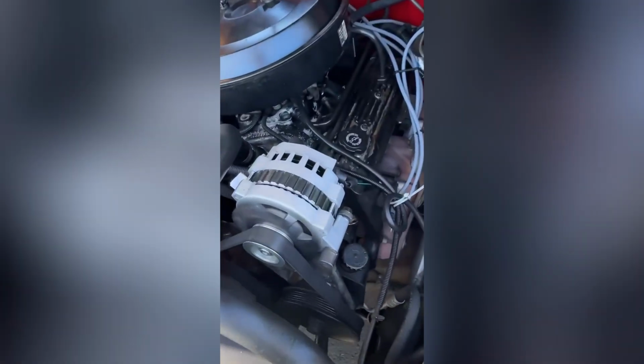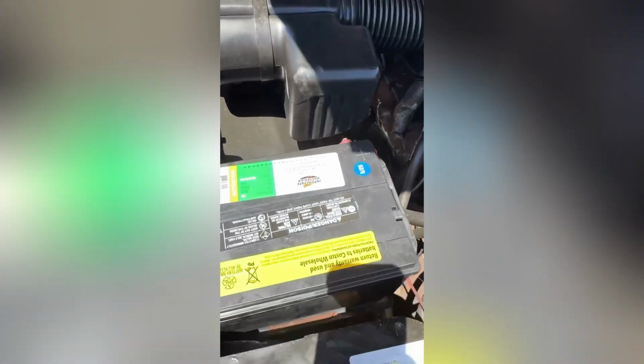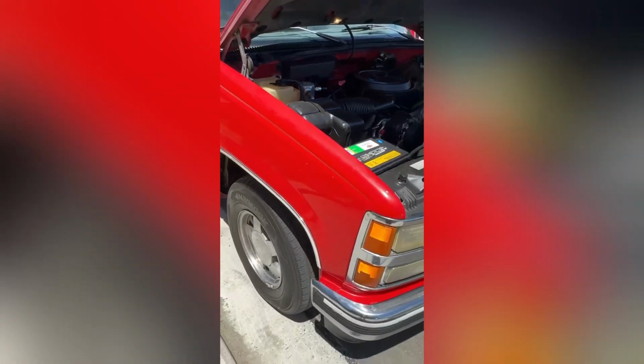Recent maintenance includes a new battery, new cap, plugs, and wires, as well as a new air filter, ensuring it starts easily and runs strong.